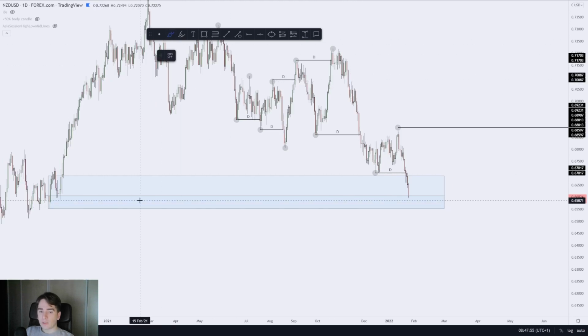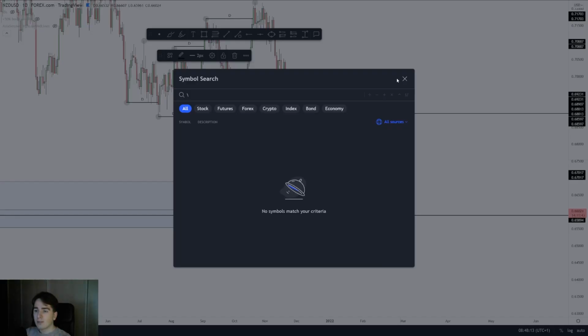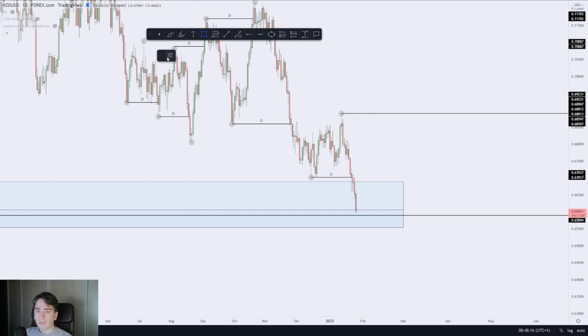What I'm anticipating now is a potential pullback from this area of demand. However, as we can clearly see, it's not fresh anymore, so it's not that strong. I'm expecting at least this low over here to get taken out at 0.65894, a deeper push in towards supply at least, and then hopefully see a pullback. I would love to see a pullback in alignment with the overall trend.